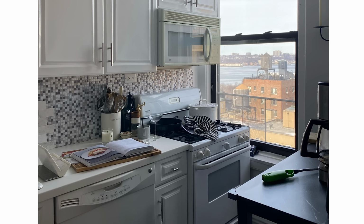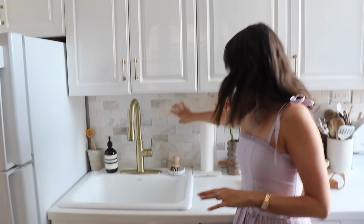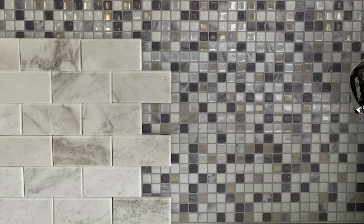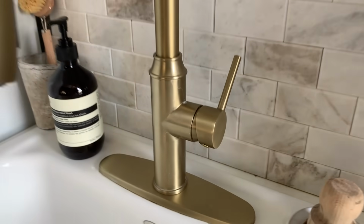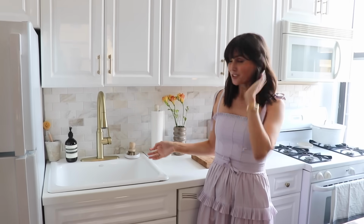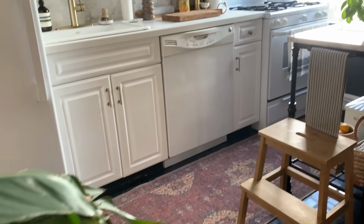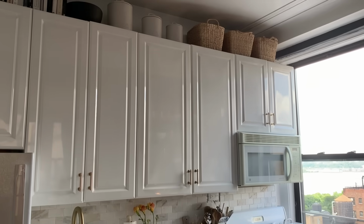So we added this, believe it or not, is peel and stick. So this comes on a sheet and it's real marble. It's actual tile and was not that expensive. So we replaced our backsplash. We replaced the hardware and the faucet as well. We actually did that ourselves. It's not as hard or as intimidating as you might think it is. And just those things alone really updated the kitchen and made it feel like us.